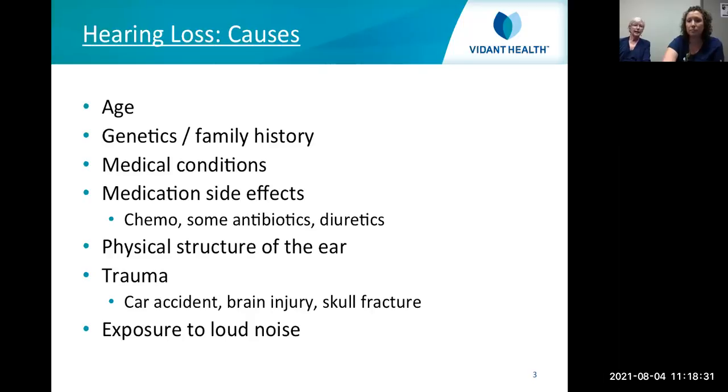And I just want to add that with exposure to loud noise, it doesn't have to be long exposure over time. Even a single blast can do damage to the hearing, some of which may be temporary, but some of it can also be permanent.